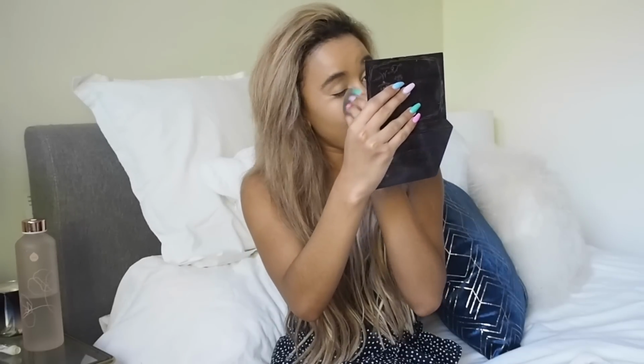You can see what I'm doing. This is a contour palette, by the way. I think it was limited edition from Laura Mercier. I am going to use it, but I will try and link some similar ones down below. I've never really tried any others just because I have this, but I will try and see what other people are liking. I know the Anastasia cream contour kit is really popular.